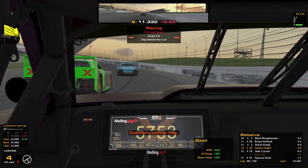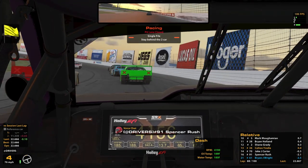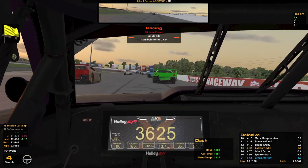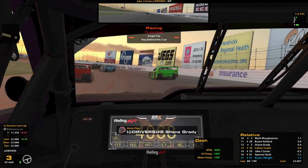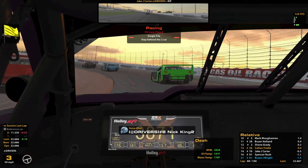Inside. Oh man, really? Another caution? We're just about to get around Shane, I think. Hell of a save there earlier, Shane. Yeah, that happened at the beginning of the race, and I didn't save it. And the same thing just happened again. We can't move forward. After that, we're all just in the same spot again. And I guess they're wrecking behind us.